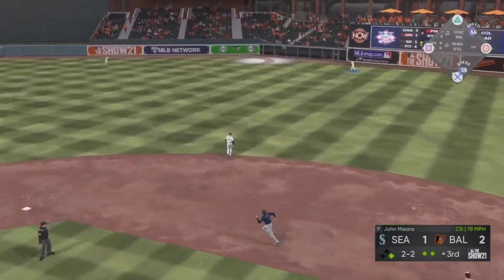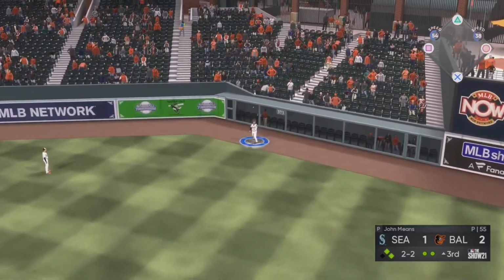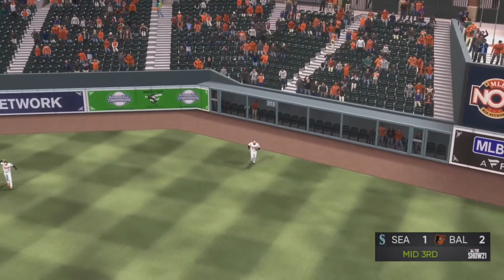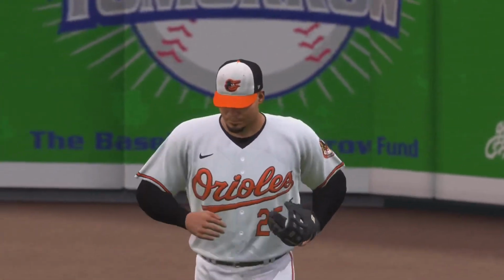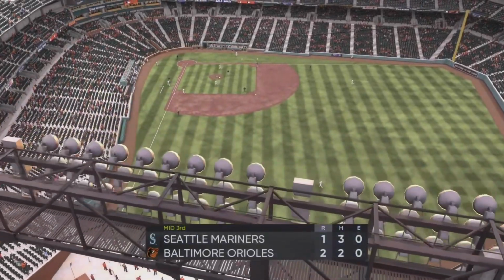Seager now up, rips it deep into right field. This one going to the warning track, but it will be caught out there right by Anthony Santander to end the inning, but a pretty good one for the Mariners. They got a few base runners on.